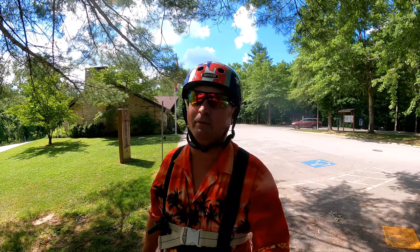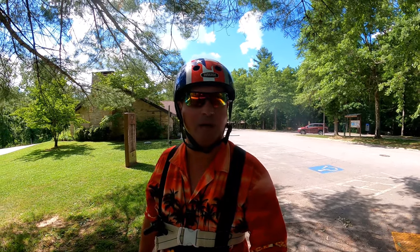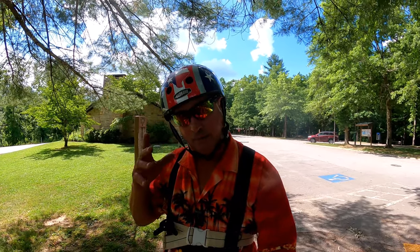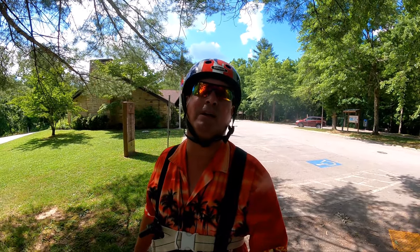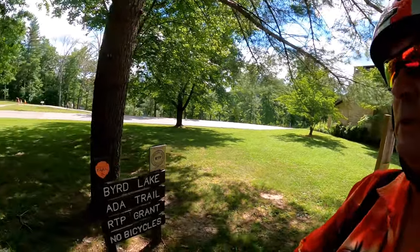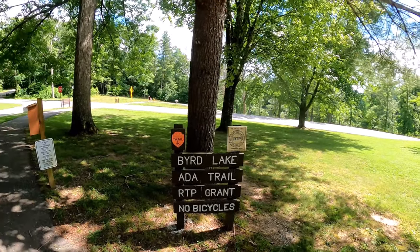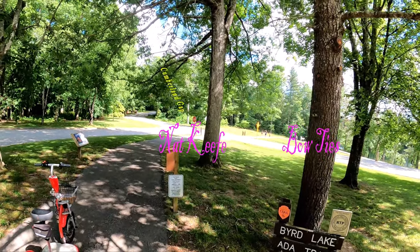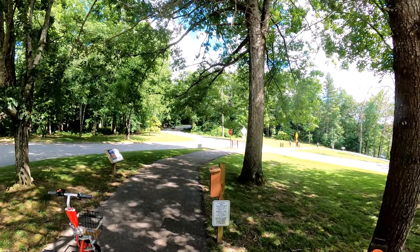I've been wandering around finding cool places to take my high-speed mobility scooter and give you a virtual tour. And I am today in the Cumberland Mountain State Park, Eastern Tennessee, not too far from Knoxville. And I'm gonna go explore the Bird Lake ADA Trail. No bicycle. It is an asphalt trail.